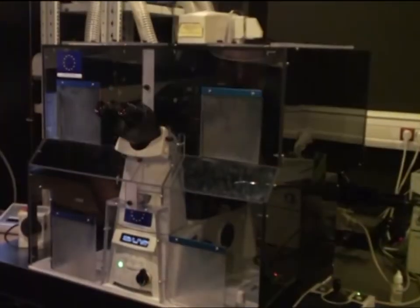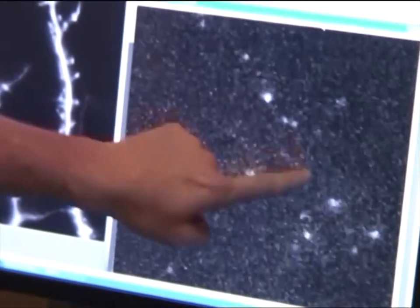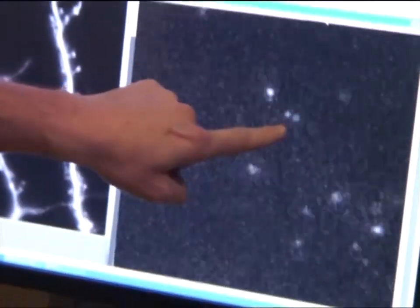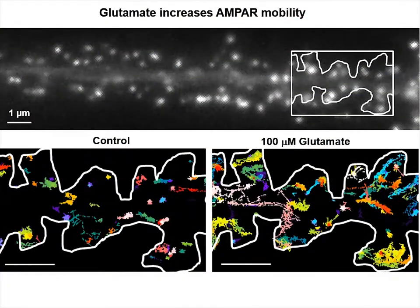So to answer this question, we need to be able to do super-resolution imaging on live receptors to get access to the mobility of the different receptors. As you can see on this setup, we use uPAINT and sptPALM techniques to look at the mobility of each receptor. Here, each light represents the mobility of one receptor. So first of all, we measured the variation of AMPA receptor mobility induced by glutamate with super-resolution imaging techniques. As you can see, individual AMPA receptors visited a larger area in the presence of glutamate.